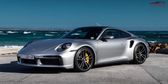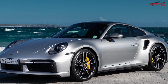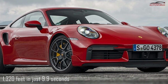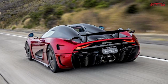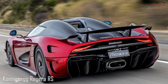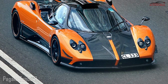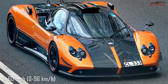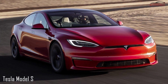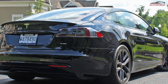Yes, the 2021 Porsche 911 Turbo S Lightweight accelerates from a complete stop to a distance of 1,320 feet in just 9.9 seconds. The most astounding aspect is that it is a full half-second faster than the Koenigsegg Regera RS, Ferrari LaFerrari Aperta, and Pagani Zonda R from 0 to 60 miles per hour or 0 to 96 kilometers per hour. It will even outperform the Tesla Model S Plaid to 60 if you put it on an unprepared surface, but we'll get back to that.